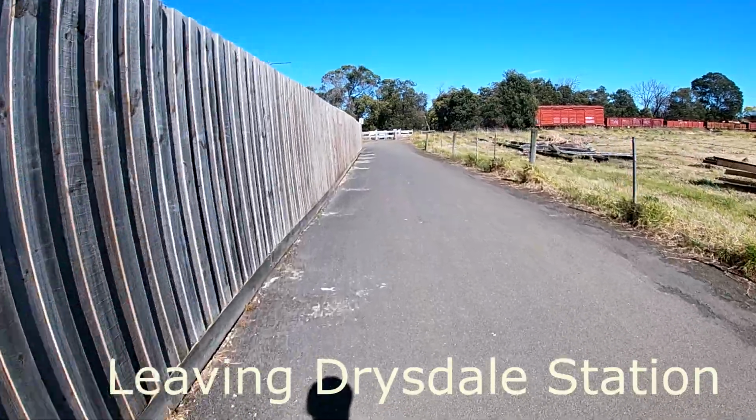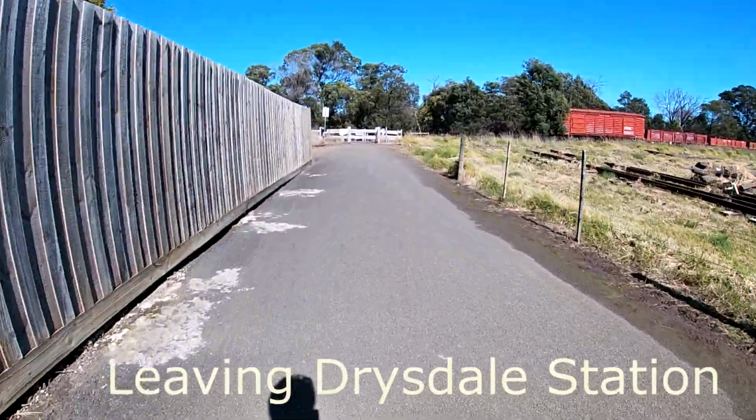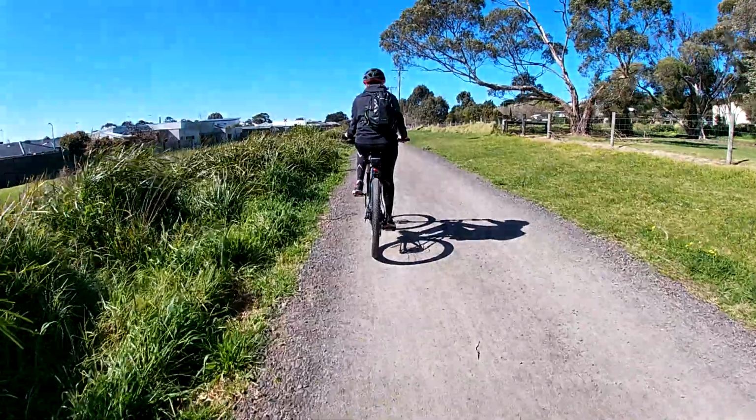The Bellarine Rail Trail is a 35-kilometre course from Geelong to Queenscliff. We did half the course from Drysdale to Queenscliff, which is 16.5 kilometres one way.